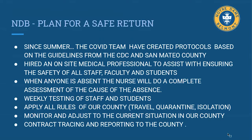One of the things that Notre Dame did was they hired an on-site nurse to assist with ensuring the safety of all the staff, faculty, and students.